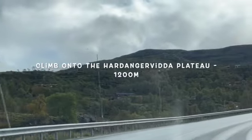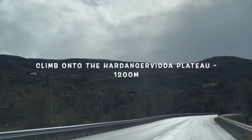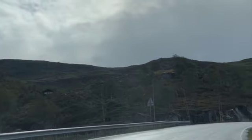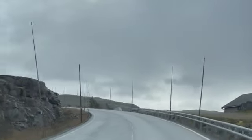Then it was back on the road and a climb onto the plateau of the Hardangervidda National Park, where it was very windy and only at 7.5 degrees, with snow poles in position along the road. Very desolate and unforgiving.